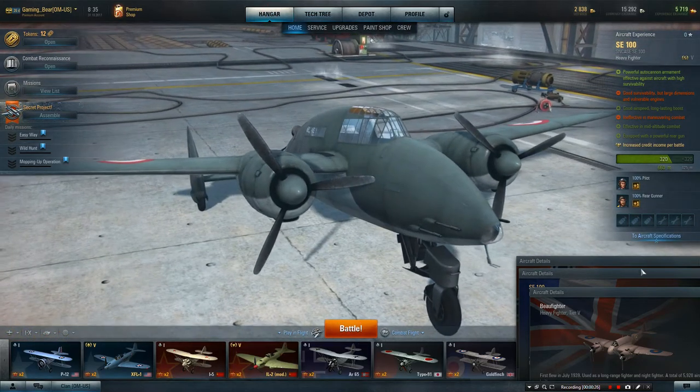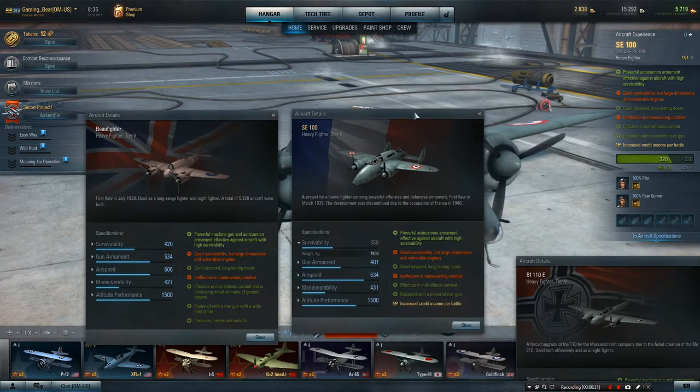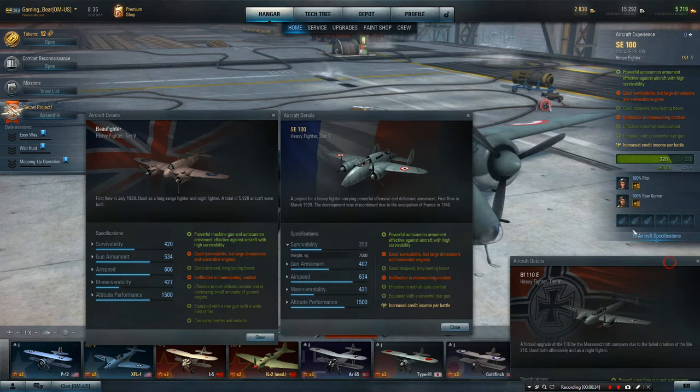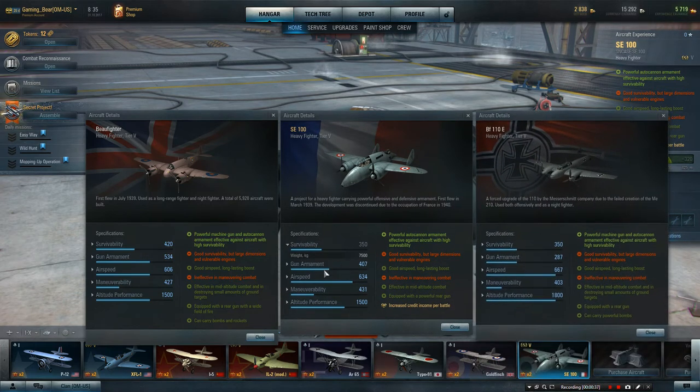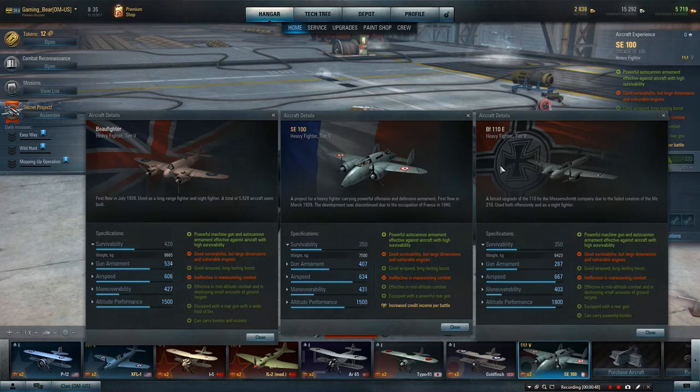How does it look? Well, first we want to do a comparison. So we're going to have to look at heavy fighters. So let's call up some heavy fighters, Tier 5, and see how this bad boy compares. So survivability, the Beaufighter, very tough, 420 points at Tier 5. The BF-110E and the SE-100, both 350 points. This is 7,500 kilos. The BF is 6,400 and the Beaufighter is 8,600. So it's in the middle weight-wise.